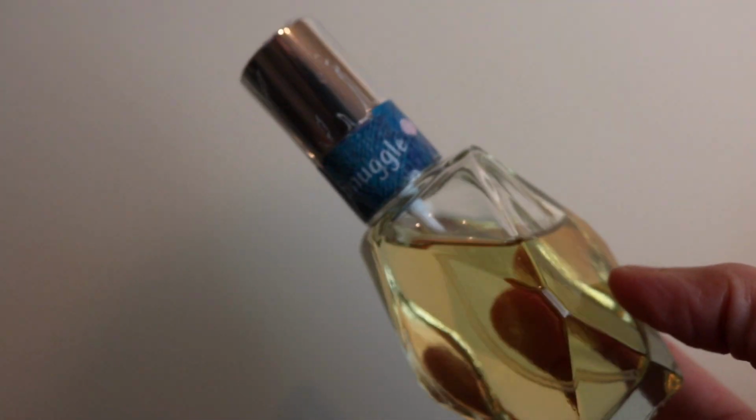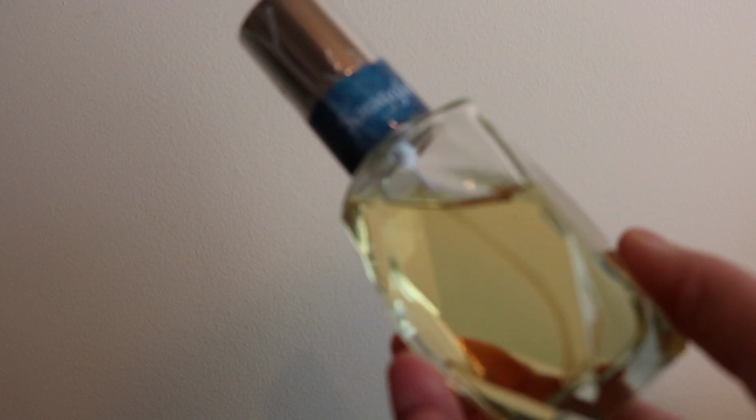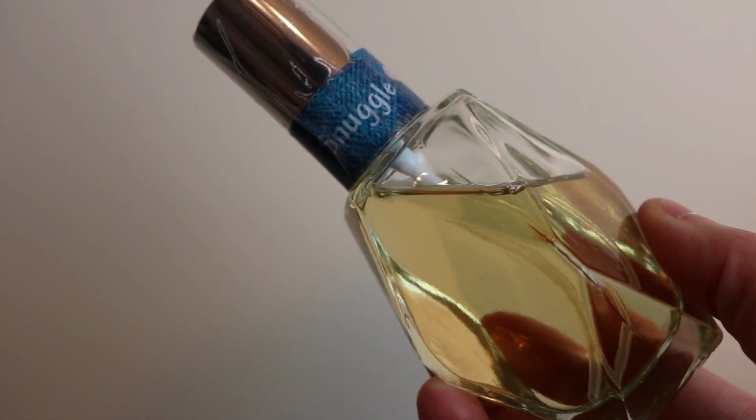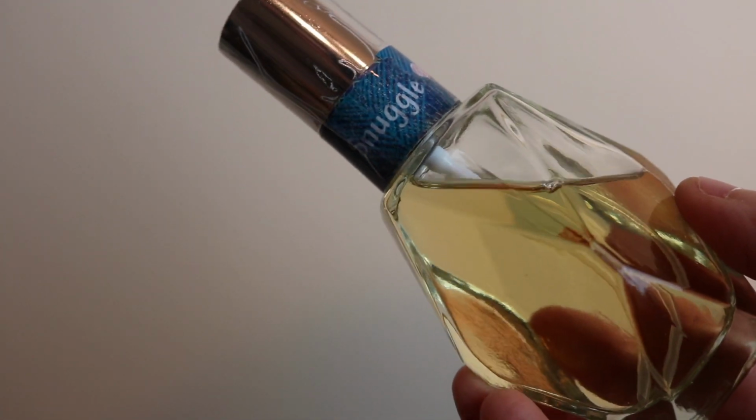And then last but not least, we've got this one here called Snuggle. This is a really beautiful, I have no idea what the notes are in this, but it's kind of like a sugary fragrance, but it's kind of masculine smelling. I don't know. It's like a masculine sugary fragrance. I really like it. So that one is Snuggle. So those are all of my Ganache fragrances.